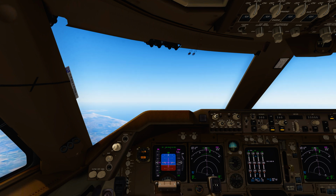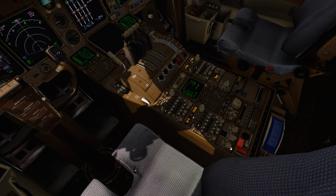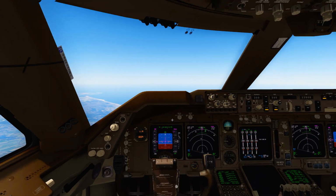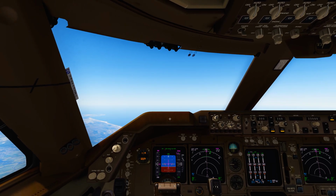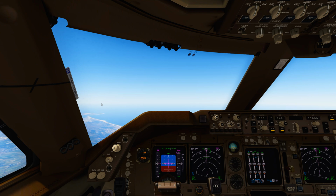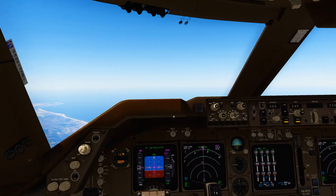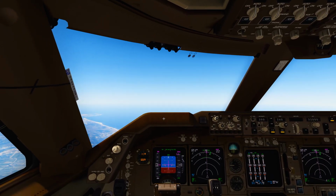So 150. So let's turn off the seatbelt signs. I'll leave the smoking signs on auto for now. Yeah, we have plenty of fuel because we are now landing with 74.5, so we have plenty of fuel left.